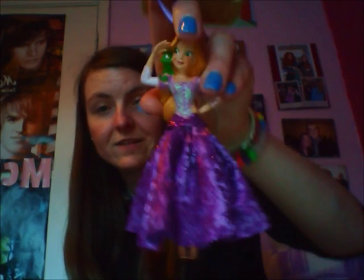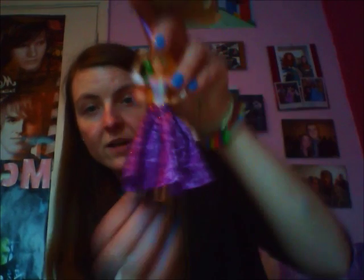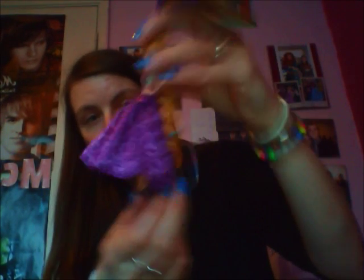So the first one is part of the Disney sketchbook ornament collection they bring out at Christmas. And it is a Christmas tree ornament, obviously. And I got Rapunzel. As you know, she's my favourite and I'm obsessed with Tangled. So this is the Rapunzel figure. And look how glittery her dress is. And her dress is actually fabric. And look at her, she has legs.